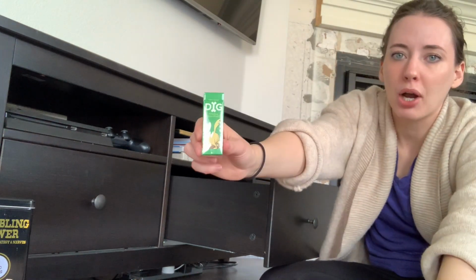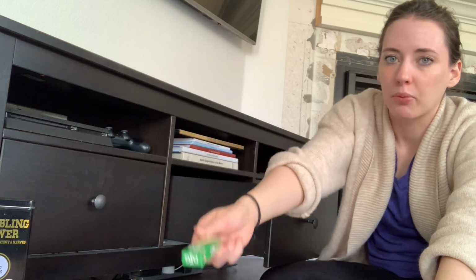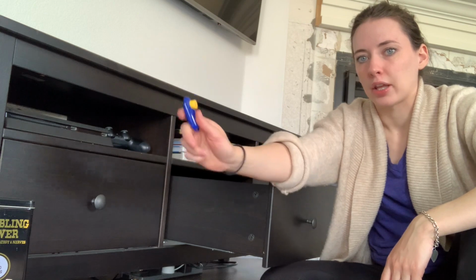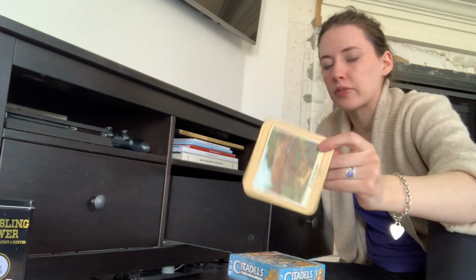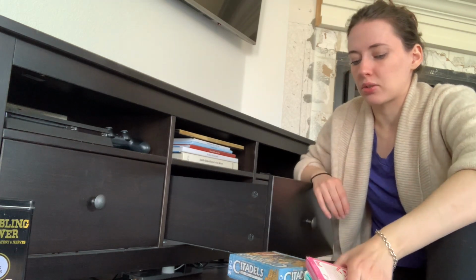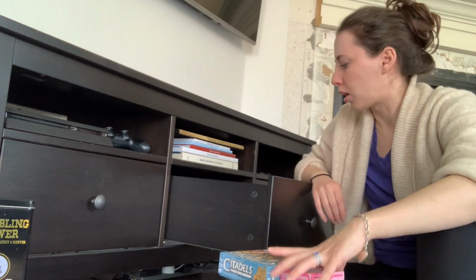This is a teeny tiny pocket game that we don't even like. So that's gonna disappear. This is a clicker for dog training, which we are getting our dog soon. So that'll be kept. I have a coaster. I don't know what this is for. I think at one point there was a small plant sitting on this coaster, but I don't need that. So that's gone. I have 3 decks of cards, and we do actually need more than 3 for certain games that we like to play, because certain games that we play require like a deck or 2 of cards per person. So those will all be kept.